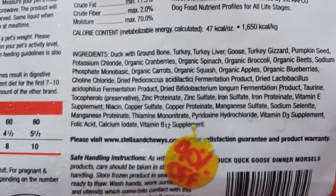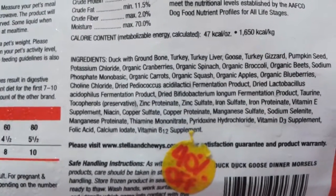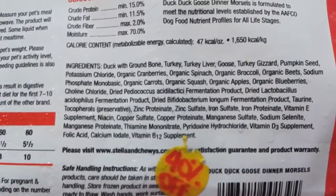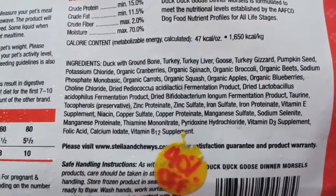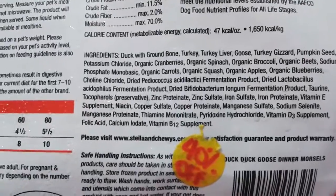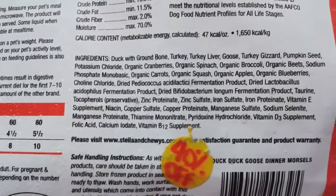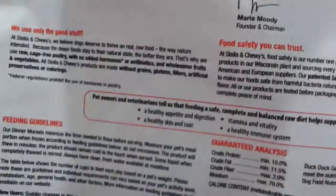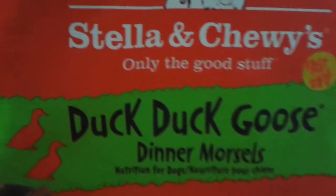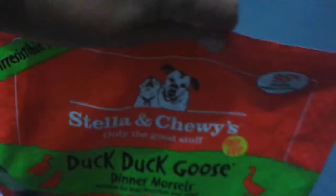So it has duck with ground bone, turkey liver, turkey gizzard, goose, pumpkin seed, all kinds of organic veggies and cranberries and things like that. So it's really, really good for your dog. You can freeze frame that ingredient list if you wanted to know more about it. And you don't want to let it stay out. You want to put it back in your freezer. That's where it stays.